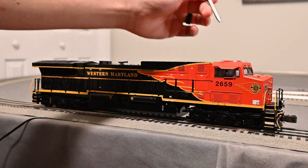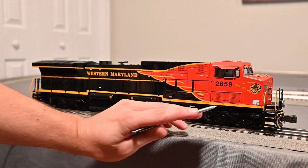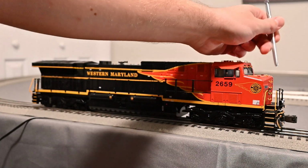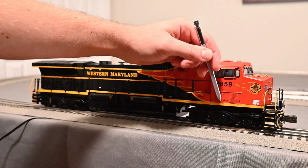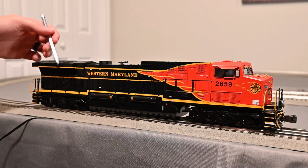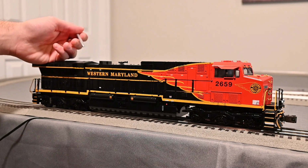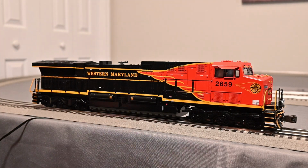It's got an illuminated cab light, and that will go off when it's in motion. It actually has ground lights, which I think is a really nice touch. Operating headlight and backup light. It's got 2 motors, one over each truck, an operating smoke unit, and of course it has Legacy and RailSounds in it, and operating front and rear couplers.